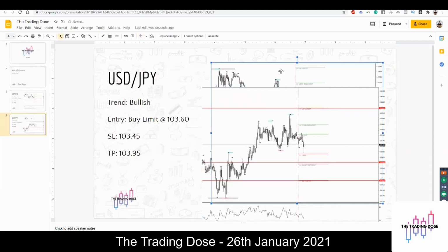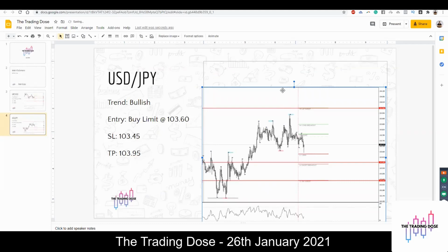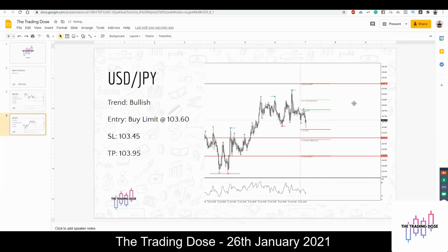That's the thing about trading. I can't stay in front of the computer 24 hours and keep monitoring, and I believe you wouldn't want to stay in front of the computer 24 hours either. But anyway, I'll put this order in.